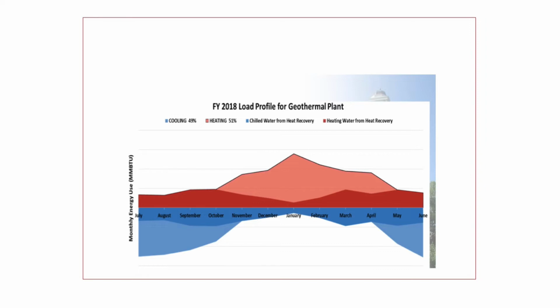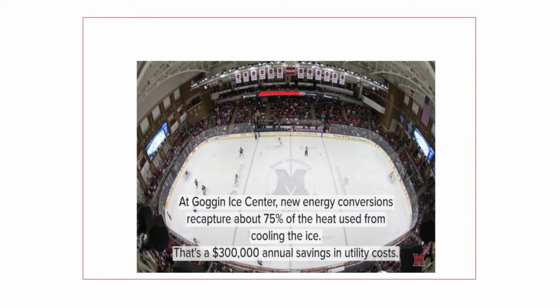All of my project managers have a goal to help reduce the net energy per square foot on all of their projects. We look for situations in which we can improve existing conditions, look at what we have, and take advantage of that.